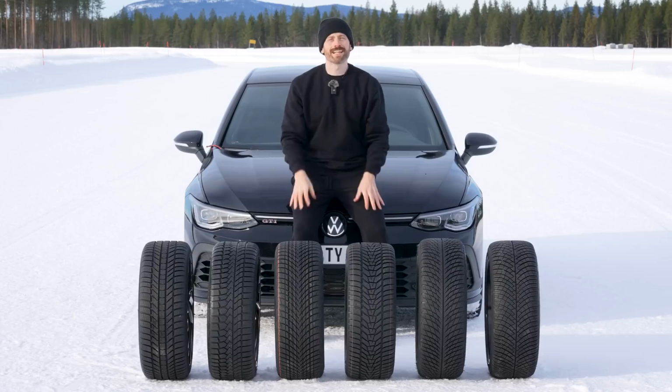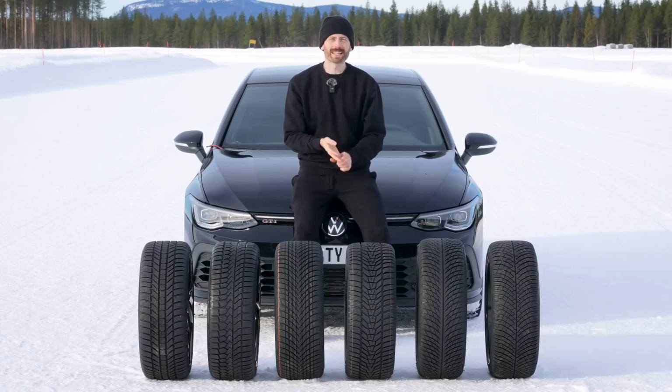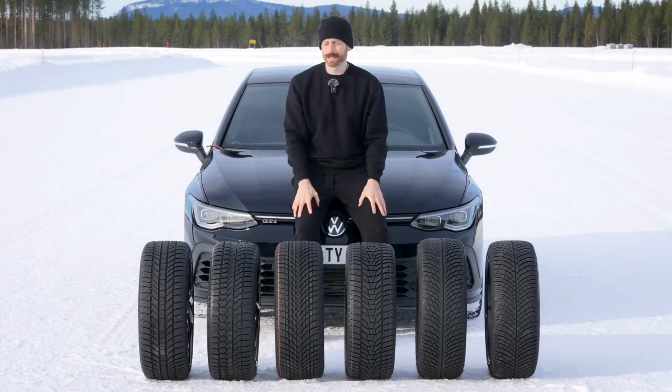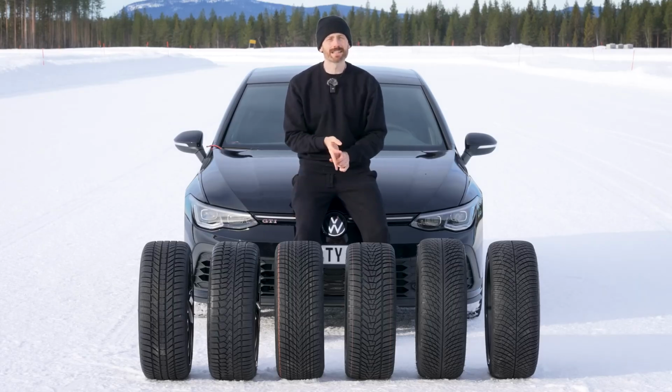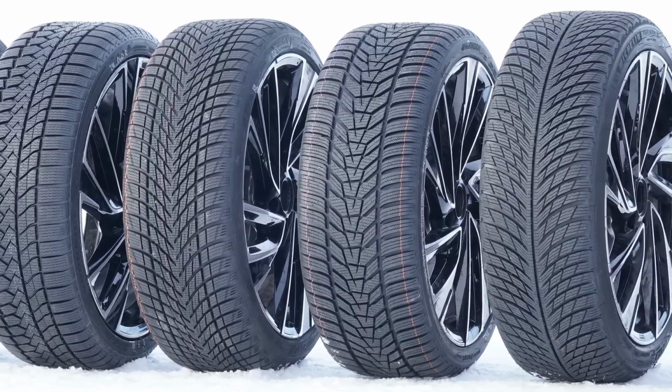In this test, I'll be testing 6 of the very best ultra high performance winter tyres on the market and comparing them against an all-season and a summer tyre. As with my all-season test published a couple of weeks ago, I have 6 of the very best winter tyres in 235/35/19 and a bunch of all-season tyres and a summer tyre.